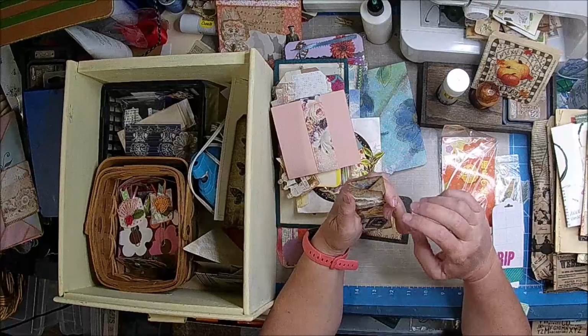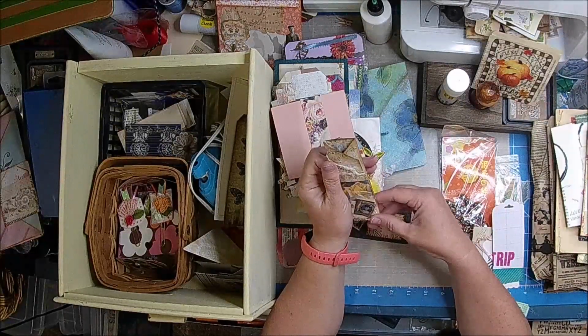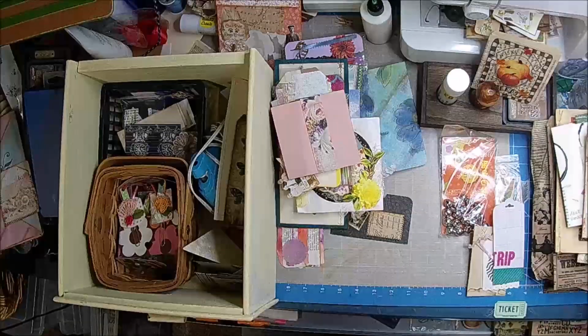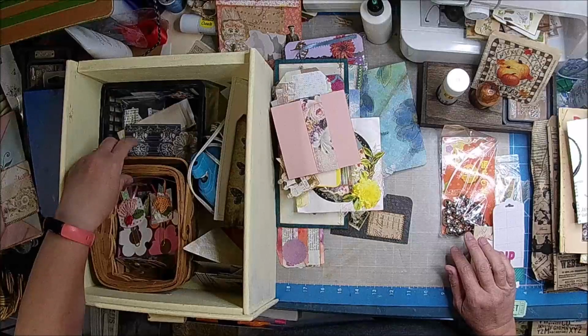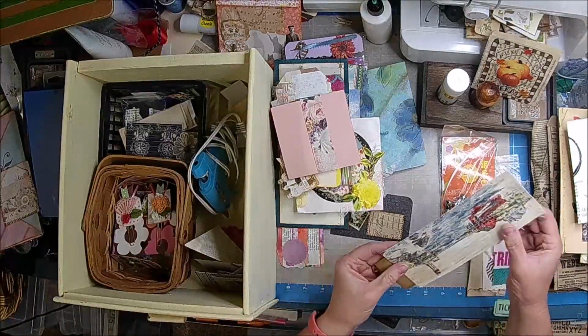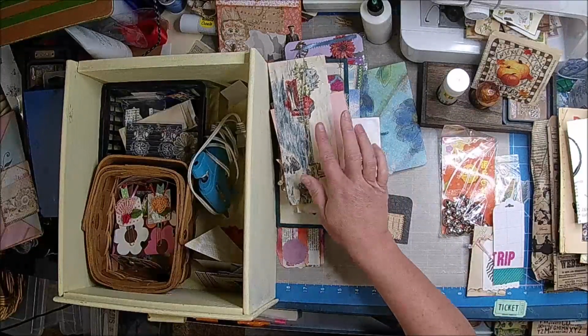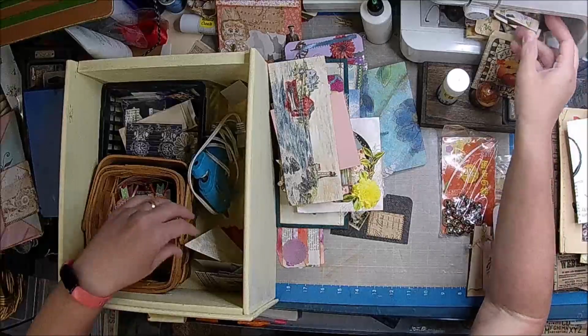This is a little pen holder from Jan Franklin. Hi, Jan, if you're watching. She doesn't watch too often because she isn't able to at times. So, I'm going to give that away because I'm not really into that kind of stuff. So, ooh, that's perfect for Edith Holden.